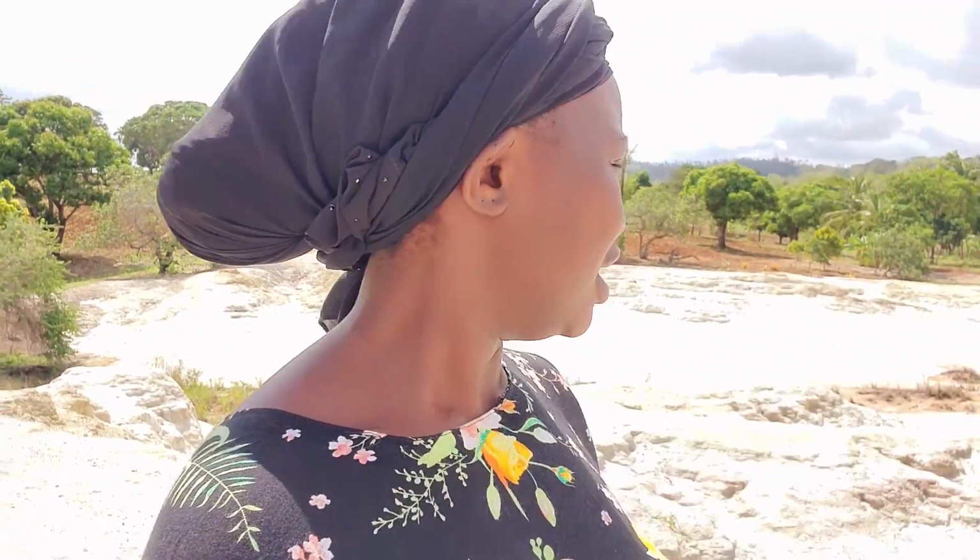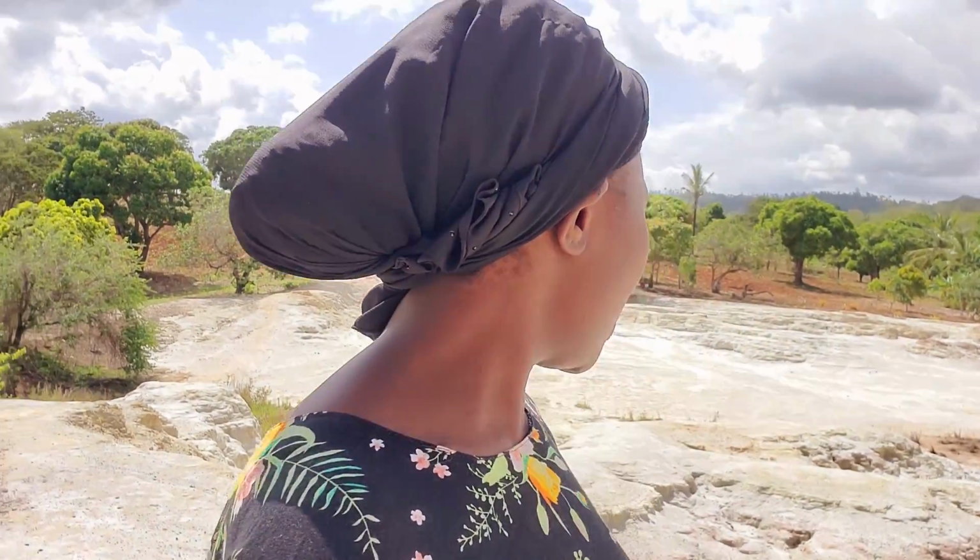Let me show you guys what I'm trying to tell you. Sorry guys, the wind is blowing too much, that's why maybe you can't hear me properly, but I hope you're hearing me well. So look at this, guys, so beautiful. Comment down below if you have such beautiful scenery in your villages, just as here at the coastal villages.